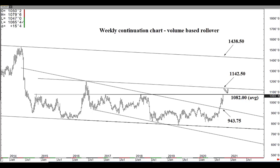This is a formation that once tested, the market can rotate south back into the 940s within several months, possibly all the way south into the 820s, 830s within, I'm going to say, spring, summer of 2021. So that's how significant 1142 and a half is. And it is likely to be tested once again over the coming months, and let's just say coming weeks, following a close above 1082 even.